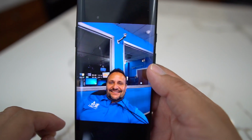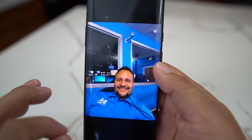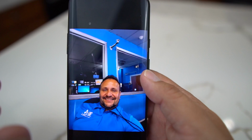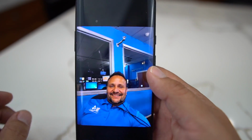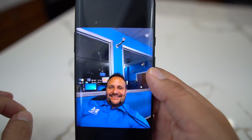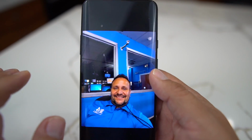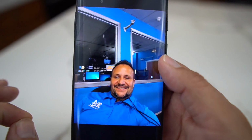Pixel 3, Pixel 2, that is the king of kings when it comes to camera. This camera, for me, has been excellent. But I will put it up against any other phone except for the Pixel and probably the LG phone, the G8, the V40, because I haven't had those phones personally, but from what I've seen, those cameras are good.